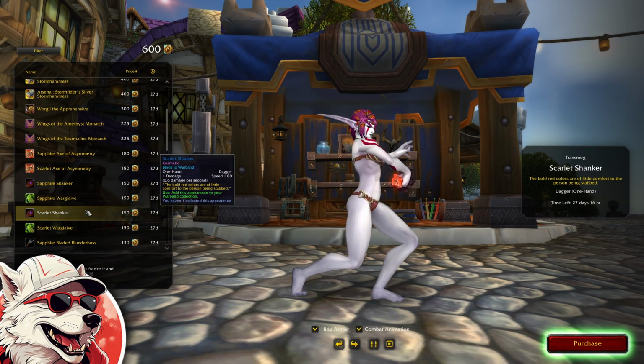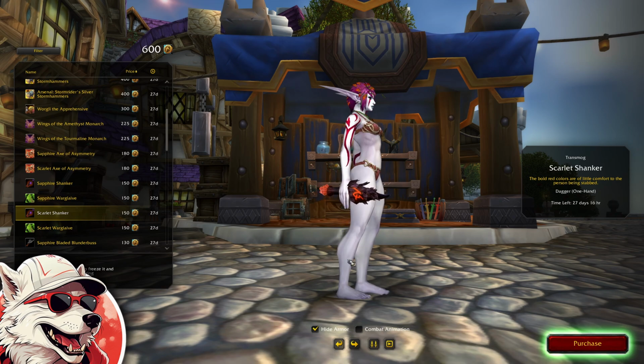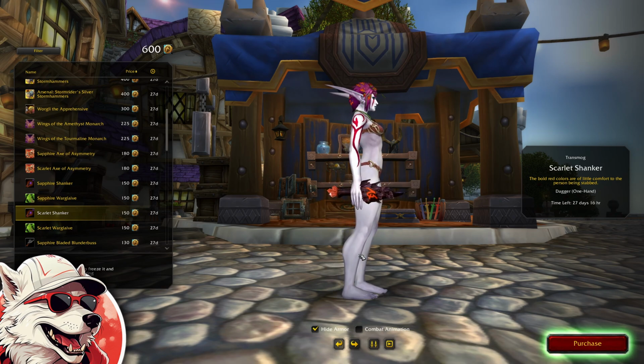And then we've got the Scarlet Shanker, which I'm assuming, yeah, it's just a red version of the aforementioned dagger. Quite cool, actually. I suppose the red is a little bit more prominent than the blue. I think the blue would be easier to make things like Nightfae transmogs around, but maybe this could be like an Emerald Nightmare transmog.